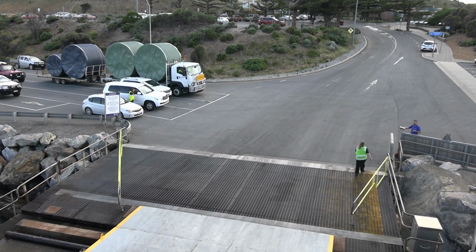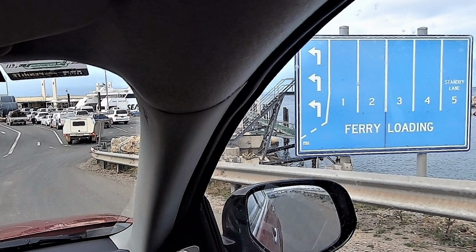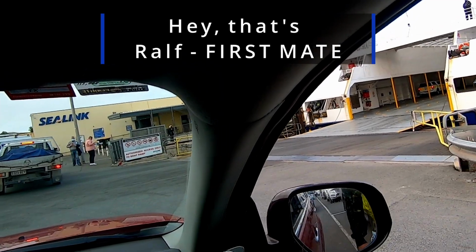So what about if I've got a trailer on or a caravan or I've got a boat? In that case, lane 1 and 2 would be the ideal lane, but it really doesn't matter. As long as you're in any one of those 4 lanes, that's fine. Okay, just driving forward to the left.